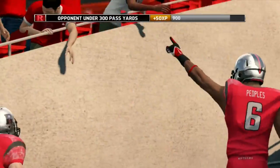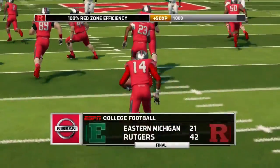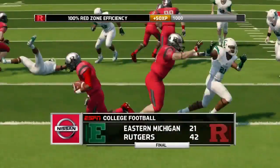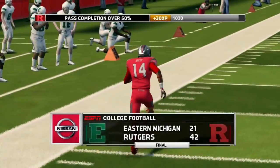This was an easier game than week 1 and 2, but next week we travel into SEC country and take on Arkansas. And possibly before that we will have a recruiting update.